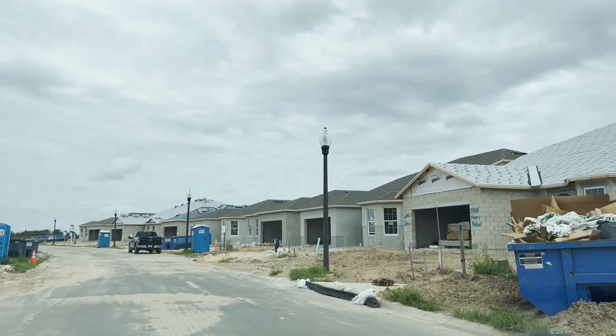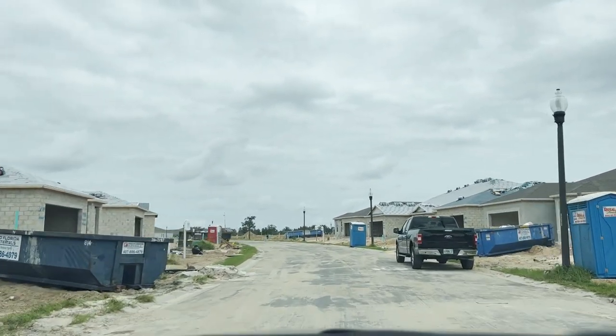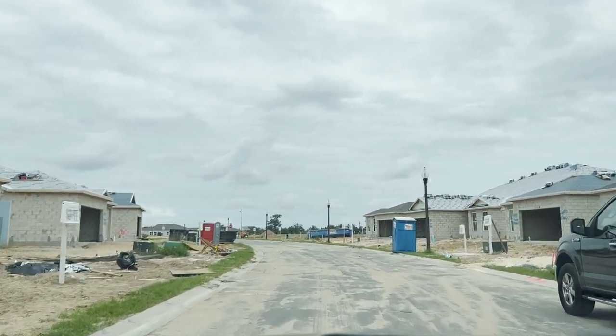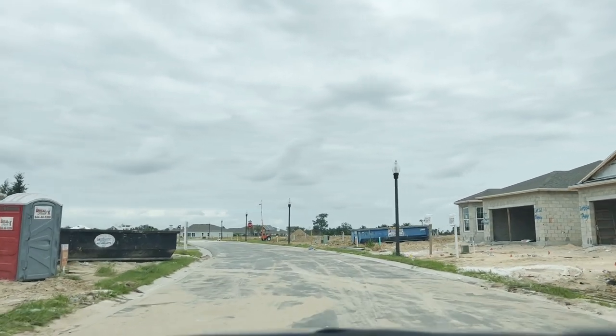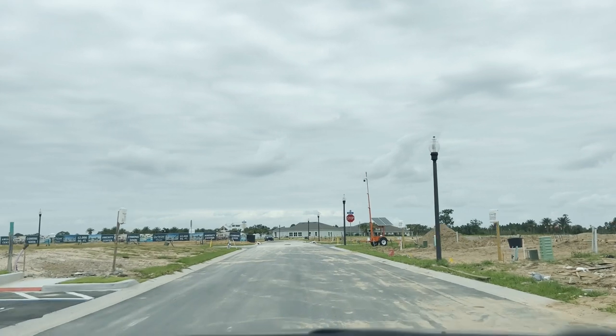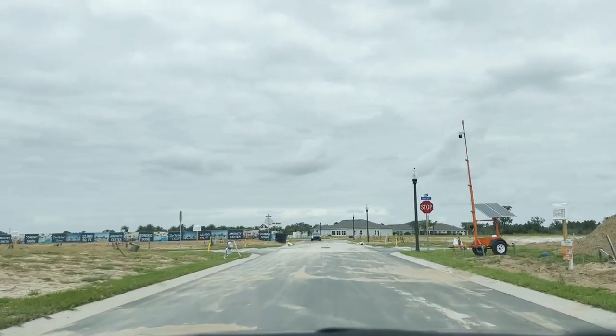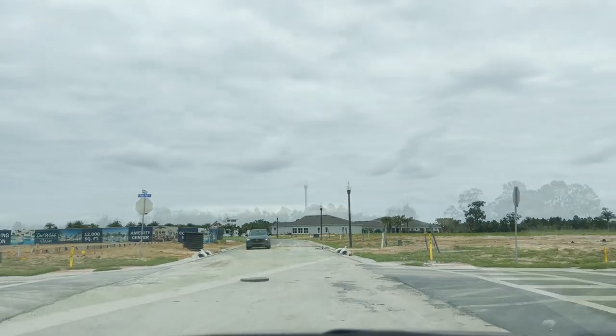All right, heading back up from the park area that we just went to at the back of the neighborhood. As we go up, you'll have your mail kiosk on the left-hand side. They've already put in the parking spots where you pick up your mail. Right here at this stop sign, we're going to take a right and straight back. That's where the fireworks lots are.